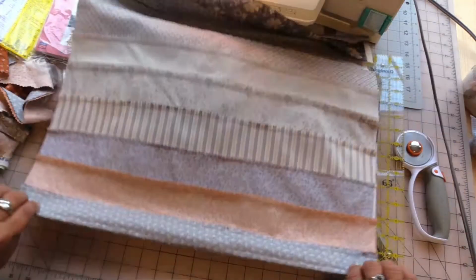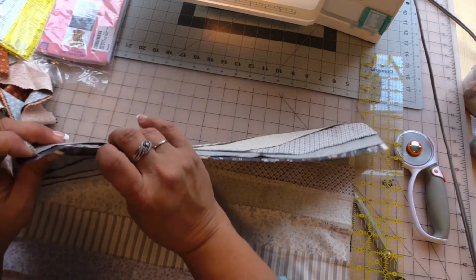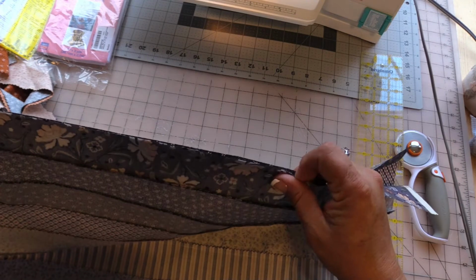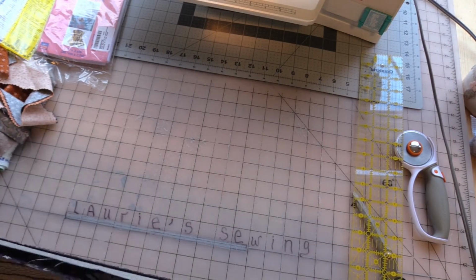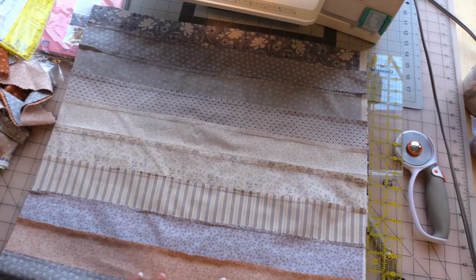Make sure that the top edge is lining up, and you might even have to pin it. Okay, there we go.